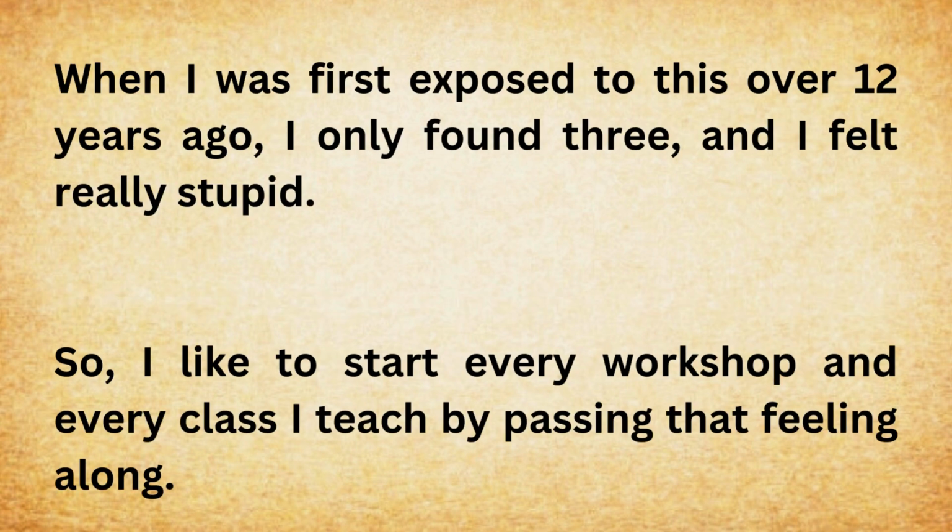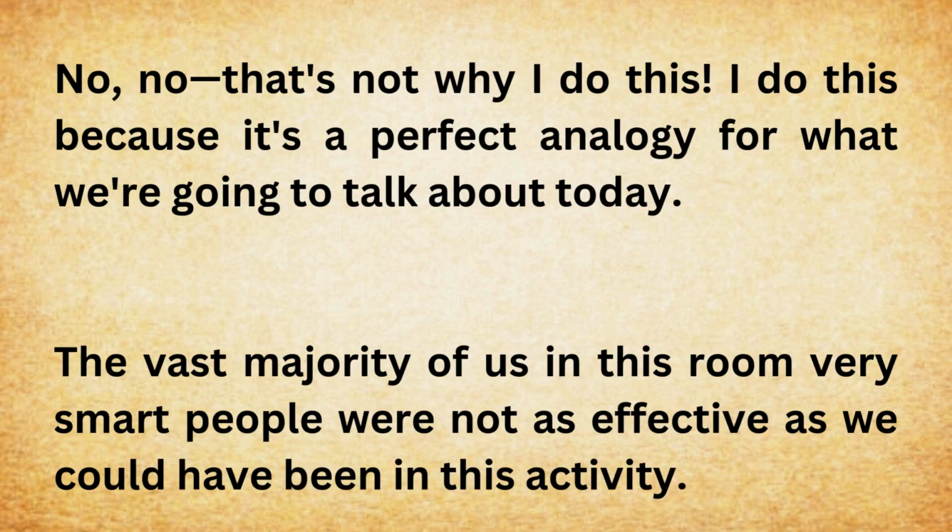When I was first exposed to this over 12 years ago, I only found 3, and I felt really stupid. So, I like to start every workshop and every class I teach by passing that feeling along. No, that's not why I do this. I do this because it's a perfect analogy for what we're going to talk about today.